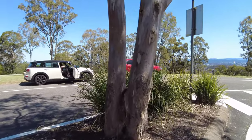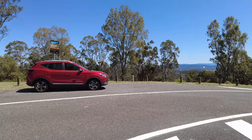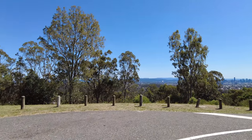Well, there you go, folks. Enjoy the atmosphere and the views on its surroundings. This is right on the top of the mountain here at Mt Gravatt Lookout. So it's a really nice area to chill back and enjoy.